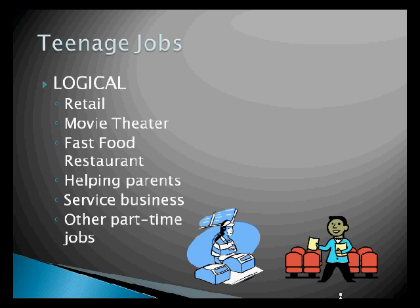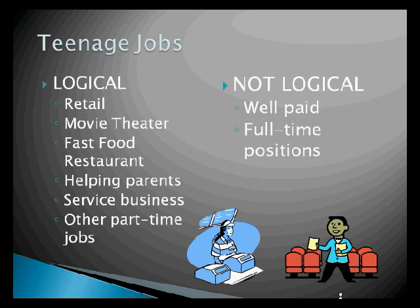Now, what would not be logical? Well, for example, most teenage jobs aren't paid very well, so it would not be logical to say that teenagers could make a lot of money at these jobs. Also, it would not be logical to say that they'd be working full-time positions. The question more or less implies that these students are going to school. They are teenagers, after all. Also, we don't think of teenagers as being professionals yet. They may be learning valuable skills towards becoming professionals sometime in the future, but most of these jobs are generally jobs that don't require some sort of degree from the university.